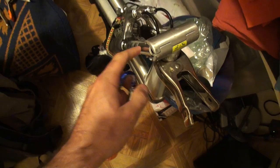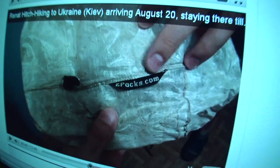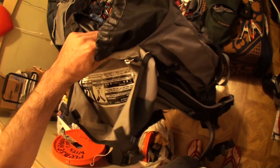Now, what was I saying? Right, on my next trip, I'm gonna take this particular Z-Pack. Do you see zpacks.com? It's made from sailcloth, and it's water resistant. It's really durable, and it's practically weightless. This backpack could be somewhere around 1 kilogram, no, maybe more, a couple of kilograms, and that really may kill your shoulders along the way.